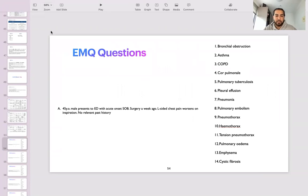So it's a 45-year-old male and they have an acute onset of shortness of breath. So think of something acute, something that just suddenly happened. PE. Yep, good work. So it's a PE, correct. The answer is 8, PE. It's a PE because the buzzword here is they had a surgery last week. So they have a high risk of clotting and they have this sudden pain upon inspiration. So it's all tying up to a picture of a PE because it happened all of a sudden. They had a surgery. They're probably sitting on their ass. Everything signs of a PE.